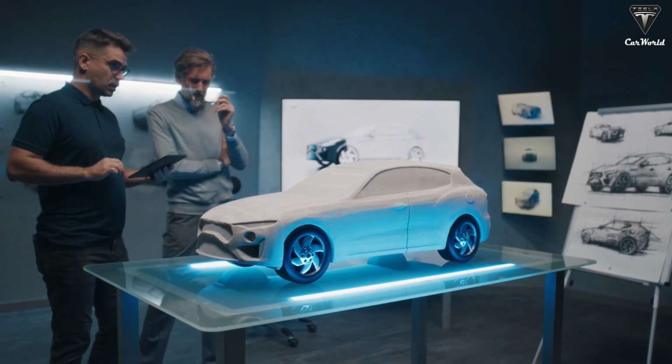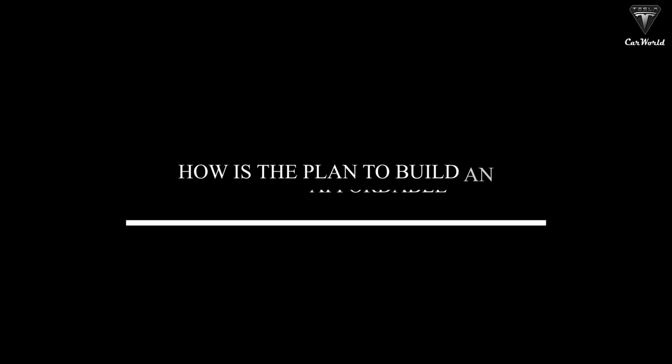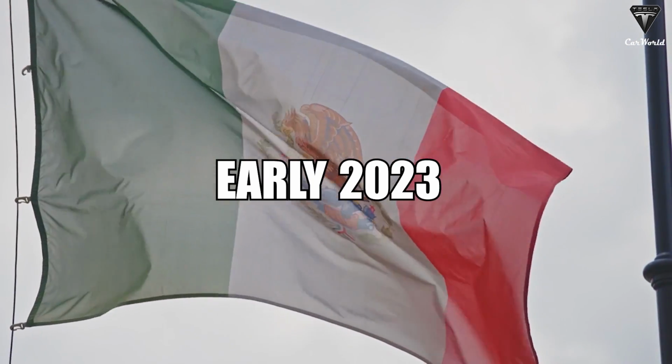To follow up the series of news is the production plan of the affordable car that promises to be the springboard to enhance Tesla's position in the market. So, how's the plan to build an affordable $25,000 car going? One of the expected plans is that Tesla has chosen Mexico as the production location for its affordable car model in early 2023.